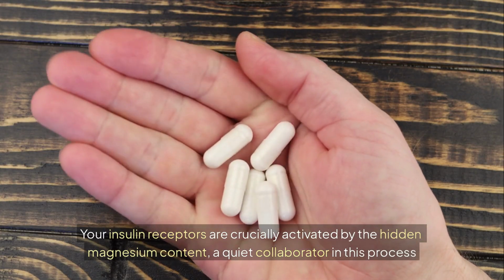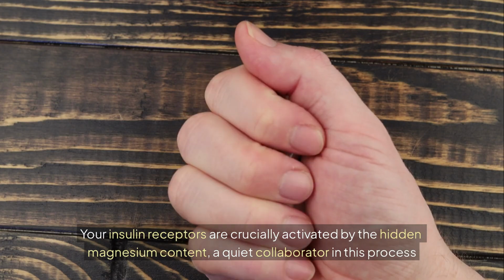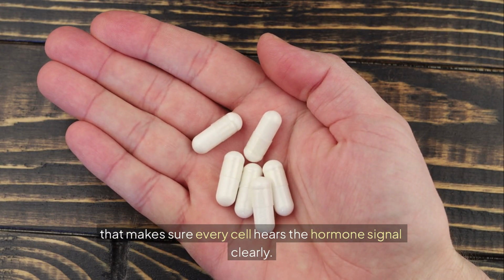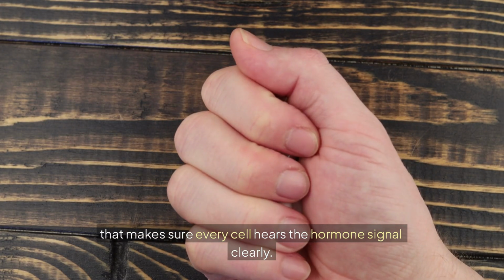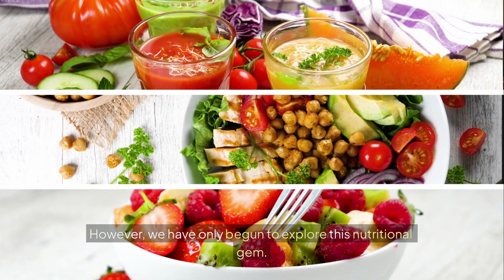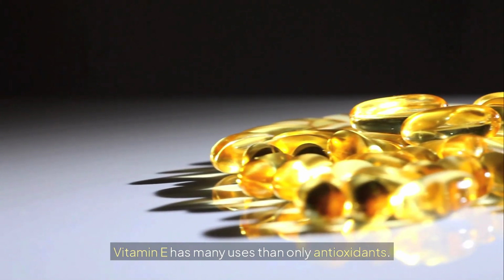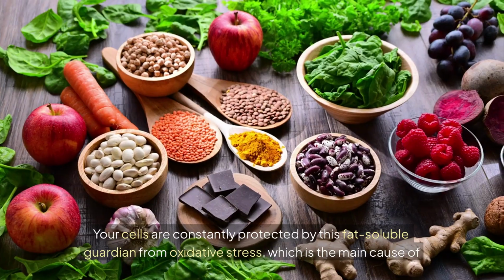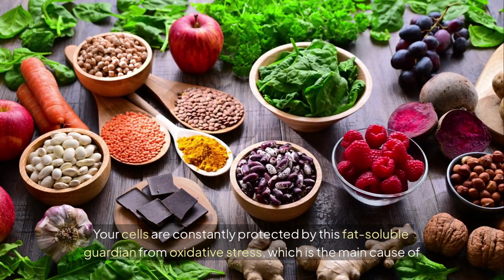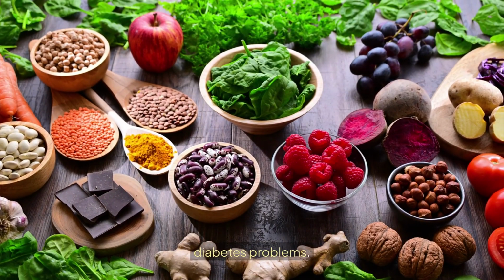Your insulin receptors are crucially activated by the hidden magnesium content, a quiet collaborator in this process that makes sure every cell hears the hormone signal clearly. However, we have only begun to explore this nutritional gem. Vitamin E has more uses than only antioxidants. Your cells are constantly protected by this fat-soluble guardian from oxidative stress, which is the main cause of diabetes problems.